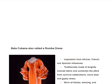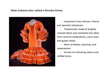The second one that I was able to find is called the bata cabana, also known as a Rumba dress. The bata cabana dress, as you can see here, you can also see worn at fiestas and celebrations and salsa dancing. This style of dress was inspired by African, French and Spanish influences. It's traditionally made from brightly colored fabric and combines the attire from carnival celebrations, some things that slaves would wear, and even gypsy dresses. I kind of thought that was neat.